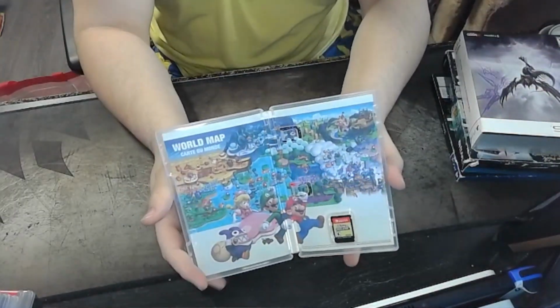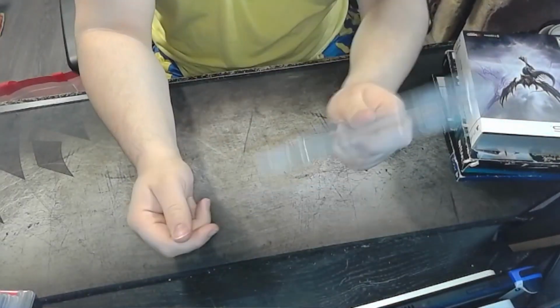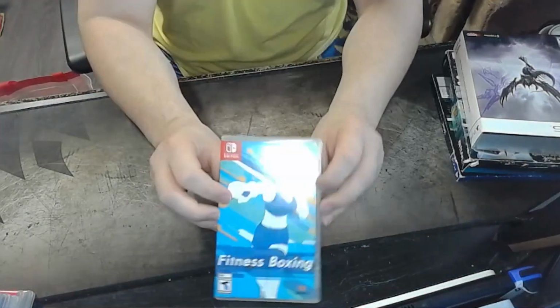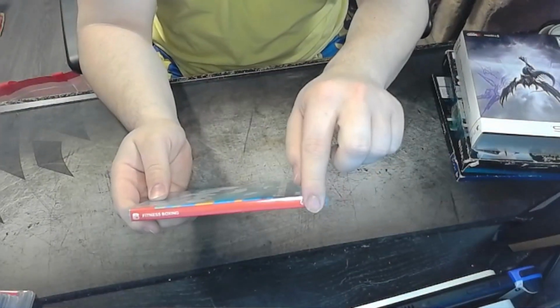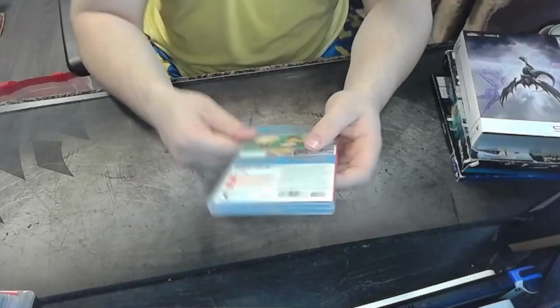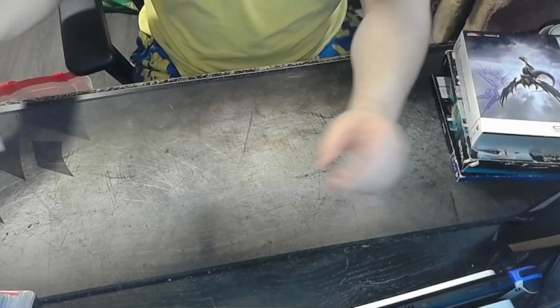If you know, I've been trying to collect all the Mario games and all the Nintendo games. That's another one scratched off for this. Then I got this boxing game, which is, yeah, Nintendo, weirdly enough. So I'm missing the second one now. Will I ever play? No.